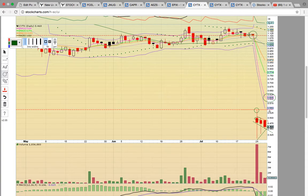And so the key going forward for people that are trying to play this CYTX is you want to see a close above EMA 4. Once that happens, that'll signal that there's potential more upside, and it's got to get above the bottom of the gap. It has to form candles above the bottom of the gap to get something going. So right now, this is just a dead cat bounce play, and we're just looking for a technical bounce.